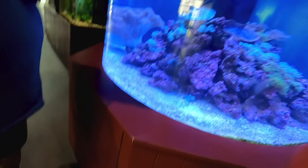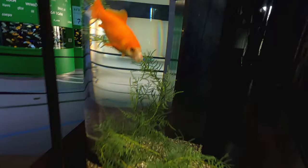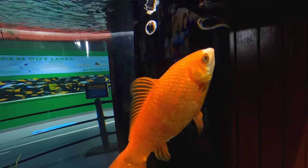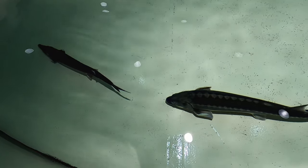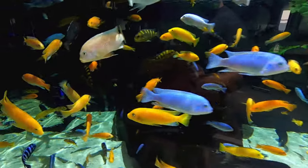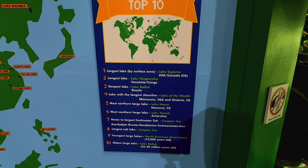That's a lionfish. Red lionfish. Says they're very hardy fish. They survive in a wide range of environments. If you were swimming and that bumped you on the leg, you'd be almost crapping your pants, wouldn't you? They must like living together. They're packed in there.